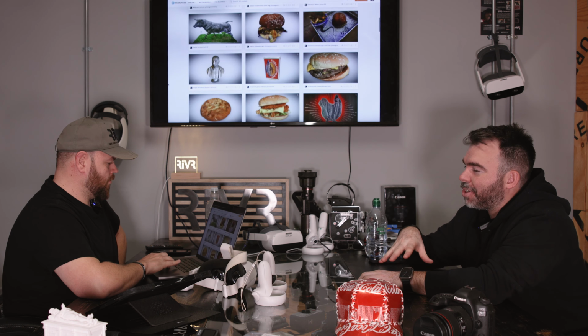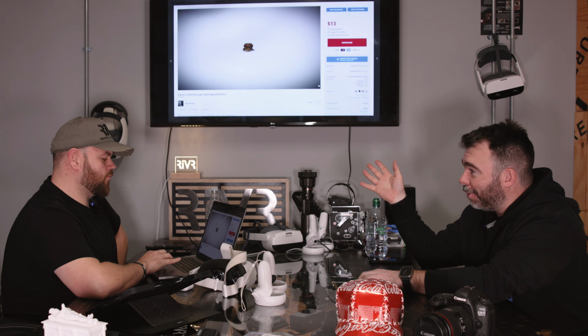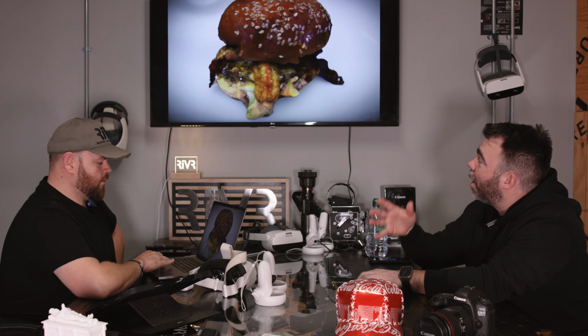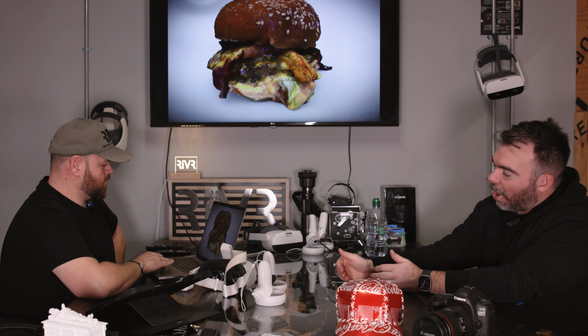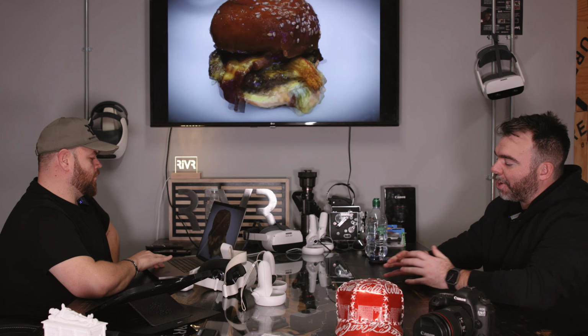We've had conversations, which will be another podcast, I'm sure, about PG food, photogrammetry food. Oh, yeah. Bringing up this burger as an example. Imagine if you could go into a restaurant, you've got the menu. On that menu, it's got a QR code for every single item. You scan it before you order it, and it just appears in front of you. And you know what you're going to get.